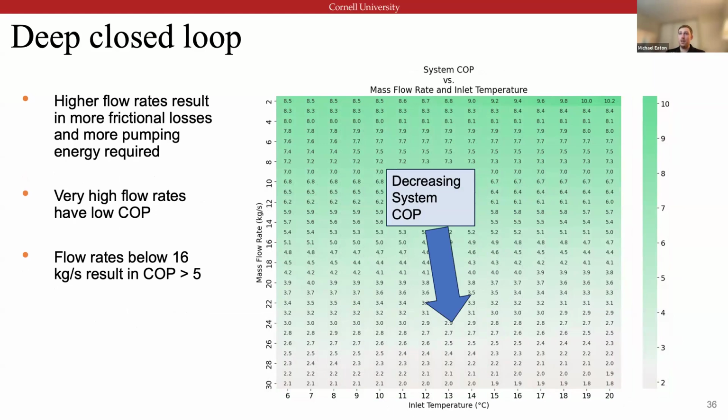That's what the COP is. If you have very high flow rates, the COP becomes much worse because you have more frictional losses, much more pumping energy required. At flow rates below 16 kilograms per second, you can get a coefficient of performance above 5, which is very good for a heat pump.